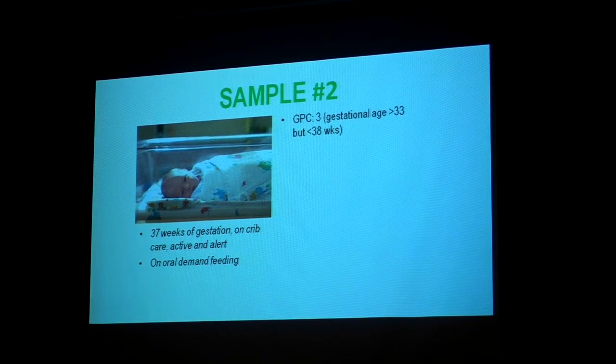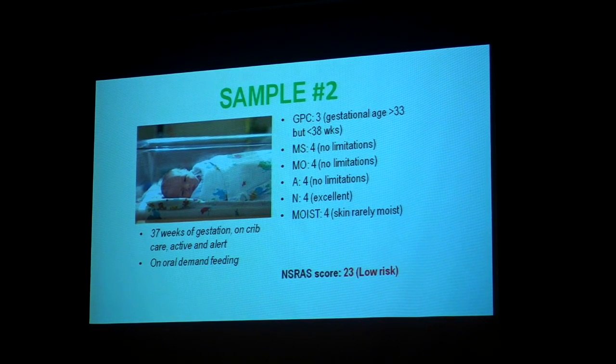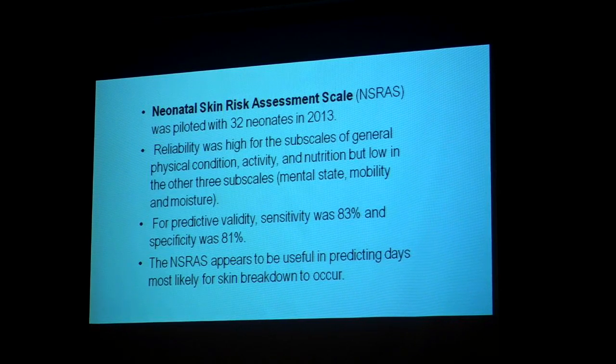And this baby is a well baby. You can just look at this baby. This is 37 weeks of gestation, active and alert, on demand feeding. So if you look at the score, the gestational age is more than 33, between 33 and 38, so score 3. Mental state is 4, mobility 4, activity 4. And even the nutrition is excellent because of demand feeding, moisture is 4, excellent. So you can see here 23, it's on the low risk.